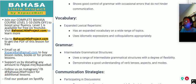Obviously, you should have an expanded vocabulary on a wide range of topics and use idiomatic expressions like, for example, saya suka jalan-jalan sama teman, kamu jomblo ya. So you should also be able to use slang, okay? Because in real life, as I mentioned multiple times in my lessons, when we use Bahasa Indonesia in daily activity, we are not only sticking to formal Bahasa Indonesia, but 50% of it is informal. That's why in our complete Bahasa course, we also teach you informal Bahasa Indonesia, the slang, okay?